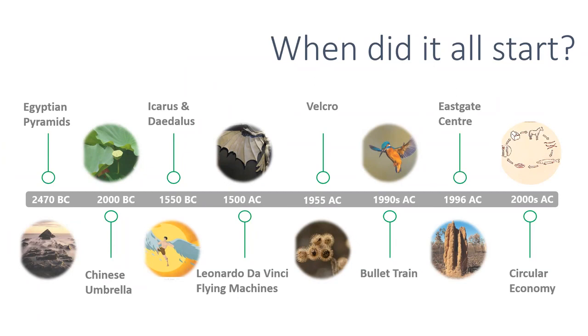Next, about 4,000 years ago, is the umbrella, and that was in China. The guy who invented the Chinese umbrella did it by observing children carrying lotus leaves, trying to shield themselves from the rain. He got inspired by the flexibility and lightweight of the leaf, and he wanted to interpret it in his own way to create his own product. The first umbrella built back then was made out of silk.